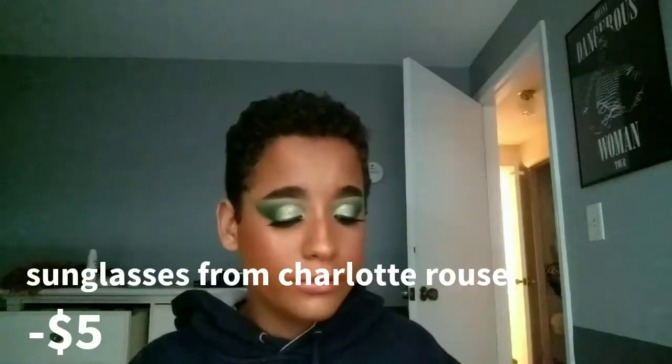Don't do it right. Also, this is non-related, but I got these sunglasses the other day, and I think they're so cute. So, that's not makeup related at all. But they're so cute. I feel like an Instagram baddie when I wear them.